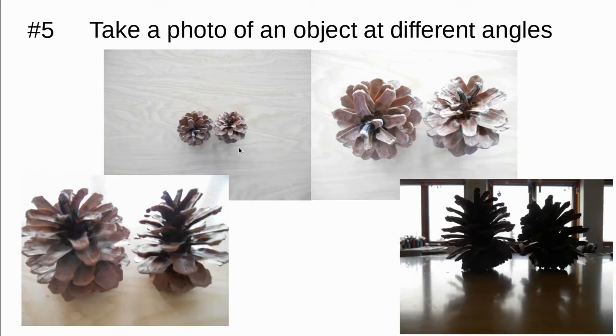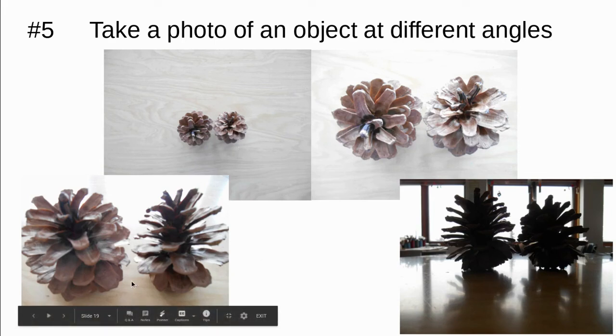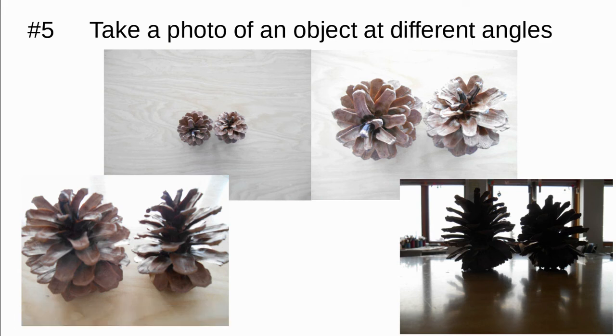So I did far away, bird's eye view, close up, bird's eye view, on the side, close up. I shut off the lights and I did some shine on the table when there's light coming through, and a lot of our tables are shiny or our countertops are shiny. That can be kind of exciting in our artwork too.